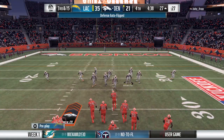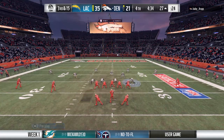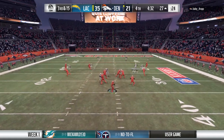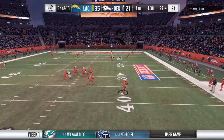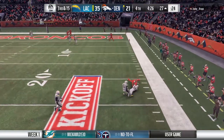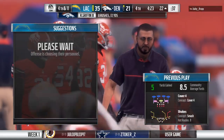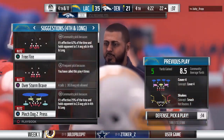3rd and 15 here after the 1st and 2nd down plays went in the wrong direction. Out of the gun, Griffin. Escaping the pressure right. He's going to run, but he's got a long way to go. 5 yards that time out of the scramble. But now they're looking at a 4th down situation.